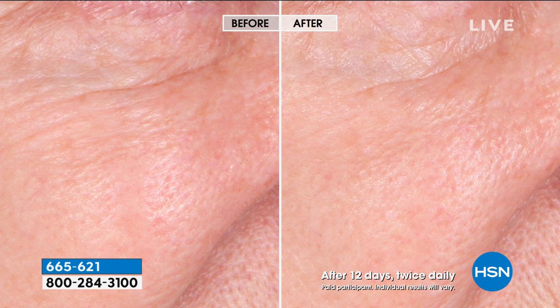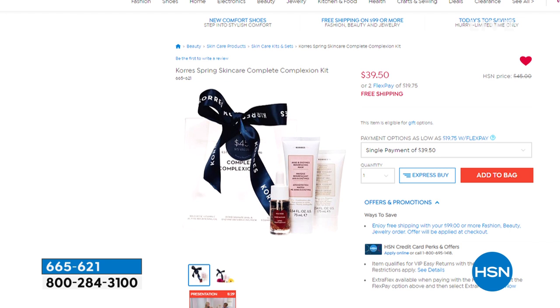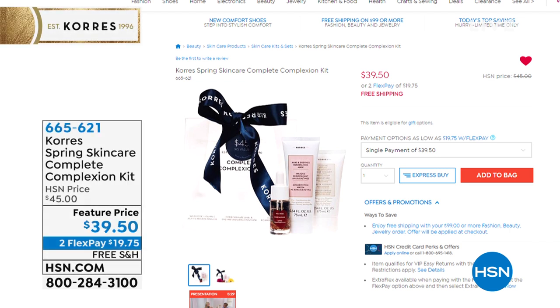What I like is it's 1, 2, 3 steps, all in one. You don't have to think about it. You've got the products. You do it in order, right? You exfoliate, then you cleanse, and then you put on your brightening oil. Exactly. And then you're done. You've got the best of the best. Yeah, it's a 3-in-1 punch.